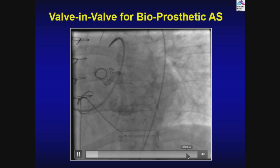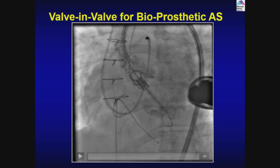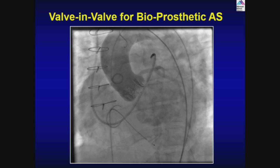You can do a TAVR inside a bioprosthetic valve. This is the Sapien valve, in position, and this is how it looks after the procedure.